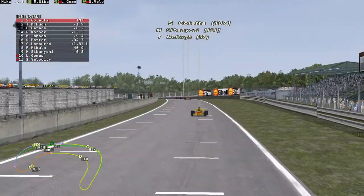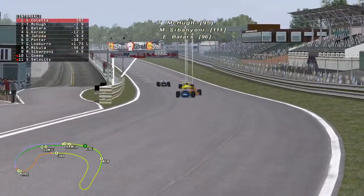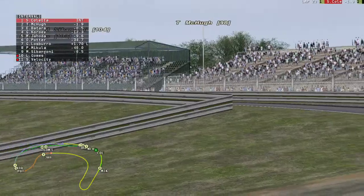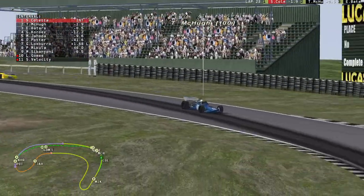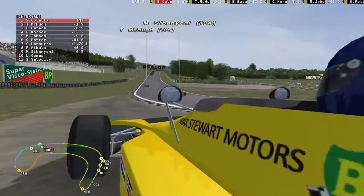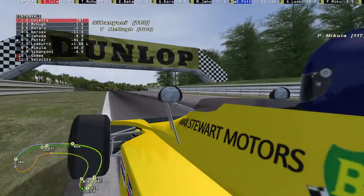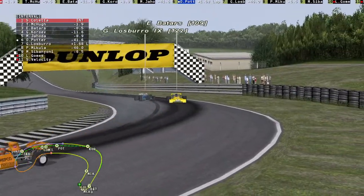And is he back through? Actually, no, sorry. This is Batar versus McHugh. Matt Simeone almost swiping then, taking out our second place drivers. Batar's on the grass. And can he keep it out the wall? Yes. Good job there, keeping it out the wall.